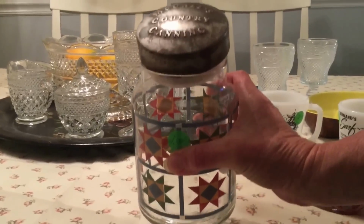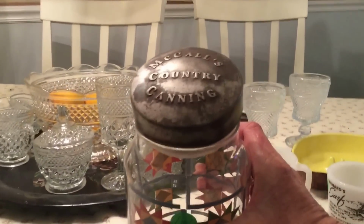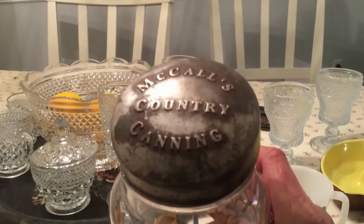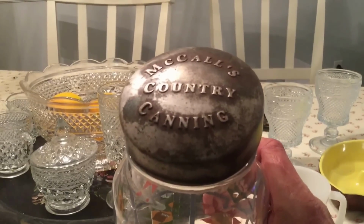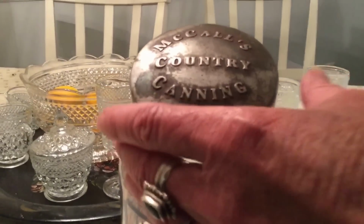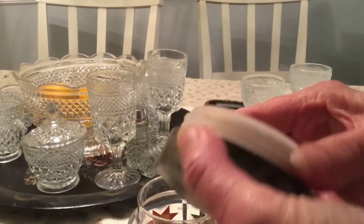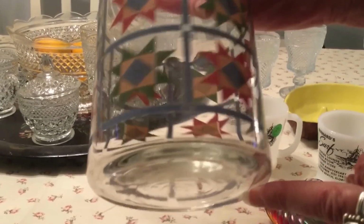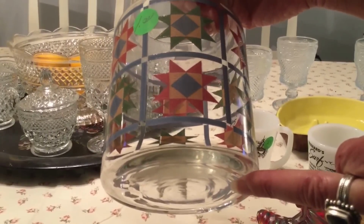This is another one of those pieces which I knew nothing about. I knew nothing about the McCall's Country Canning Company. I've never heard of them. But I was having such a good time at this thrift store, I was picking up just about everything I could. It has a metal top, and it's a very tight-fitting lid. And I picked it up for $1. It has a beautiful quilt-like pattern to it.